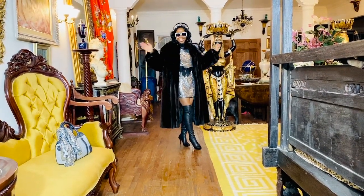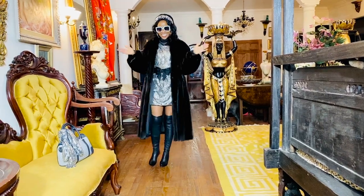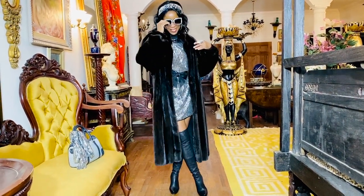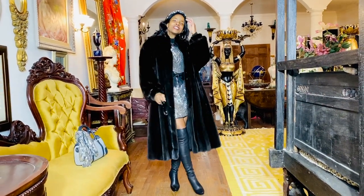Voila. So, that's it for this fabulous black velvet mink fur coat.